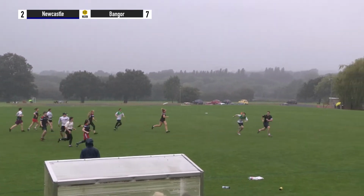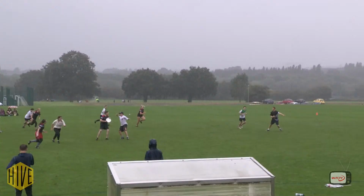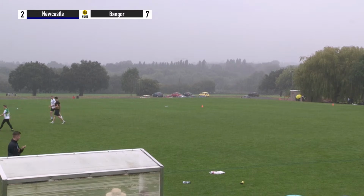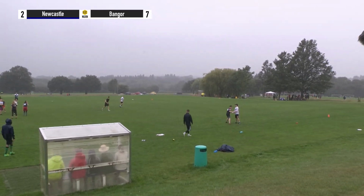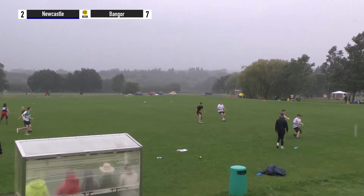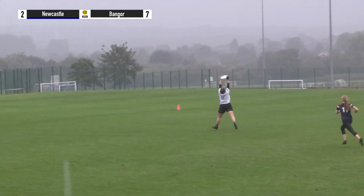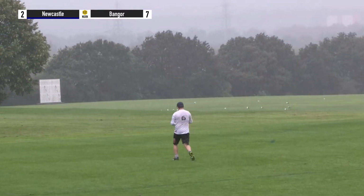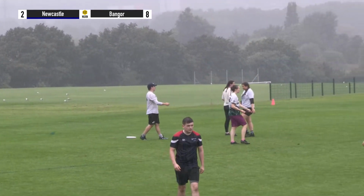And Bangor playing match defense for once. A huge layout attempt. Does enough to get the block. And Bangor find themselves on offense once again. So more poaching off of the vertical stack from Newcastle. Receiver free deep. Finds the disc. And an easy pop into the end zone.